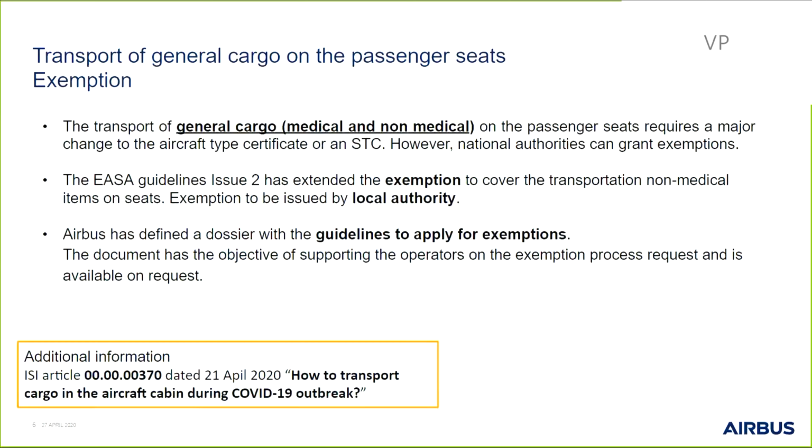As previously explained, EASA expanded the exemption to allow for more than medical goods to be transported on passenger seats. The exemption has to be issued by local authorities. No SB or STC is needed for a maximum exemption of 8 months. Airbus has defined a dossier with the guidelines to apply for exemptions. This dossier has the objective of supporting the operators on the exemption process and is available on request.